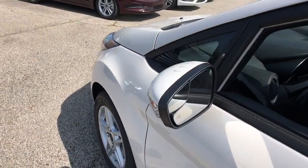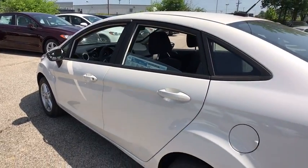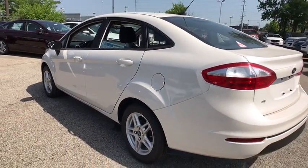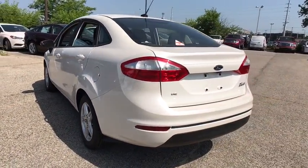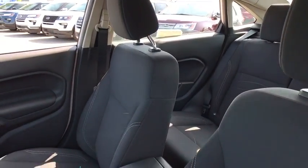2018 Ford Fiesta. Ford will be offering a wide range of options and accessories on the Fiesta in a play to make the Fiesta highly customizable to fit the preference of its drivers. This vehicle has less than 100 miles.